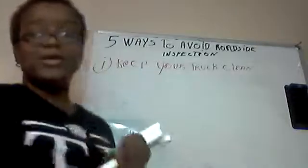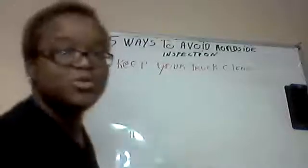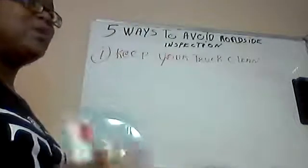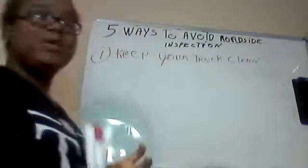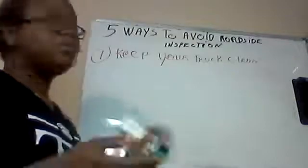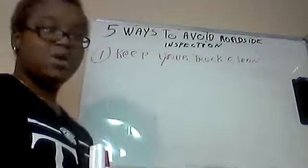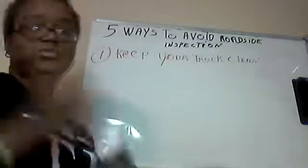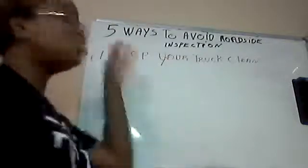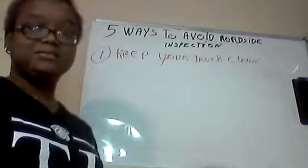It's funny, a lot of people think about why they say that they always try to pull over. They most likely will pull over trucks that are dirty. And it's random. I mean, the roadside inspection is random. They can let pass 20 trucks, stop one, then pass five, stop one. But most of the time, one sign they look at is when the truck is nasty. Guys, stop that. Keep your truck clean.